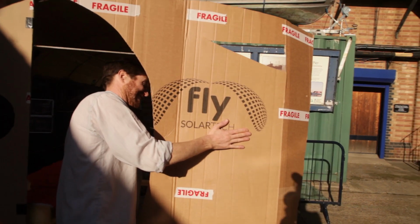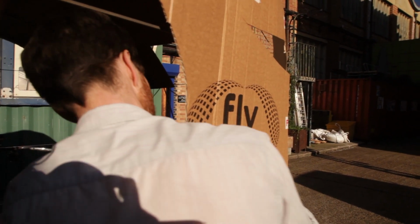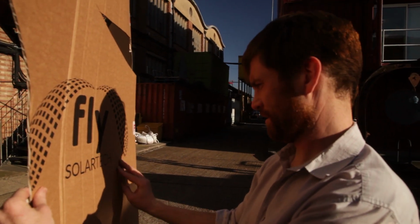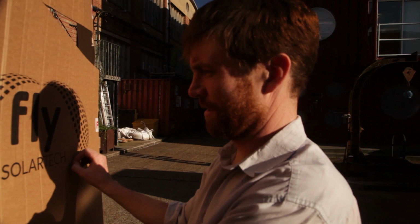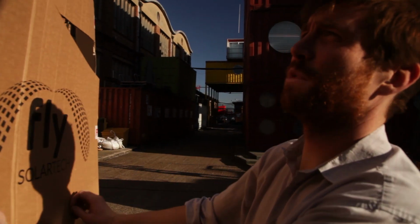We're back to the old favourites. What material are you using there, Charlie? This is high density paper pulp carbonate. Has it got another name? People will know it by another name. Well, laymen like to refer to it as cardboard.